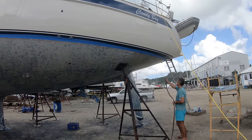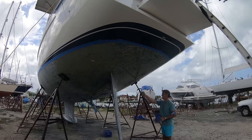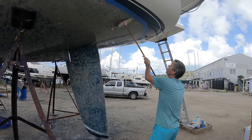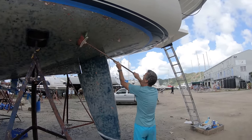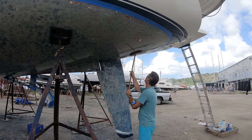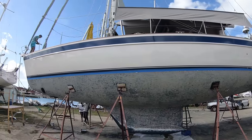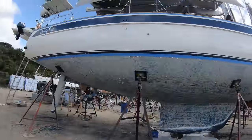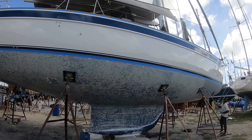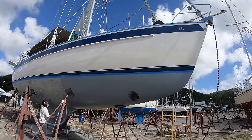Bath time for Cloudy Bay, and the captain, probably. All the dust needs to come off. Okay, Mother Hubbard. Here we go. The hull is all cleaned, washed, ready for the InterProtect. Early afternoon, first coating of InterProtect started. The smell of fresh paint, wonderful.